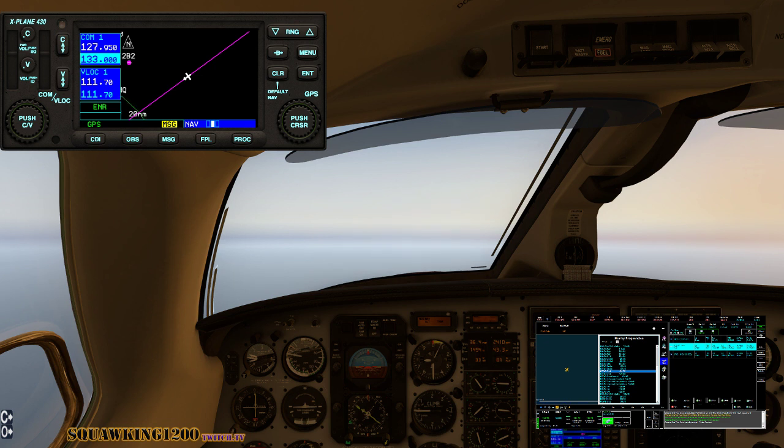So, what I'm doing is some flight sim economy. I'm using Pilot2ATC. We're doing pretty much a direct flight from Boston Logan to Rockland, carrying a couple of lobsters and some passengers.